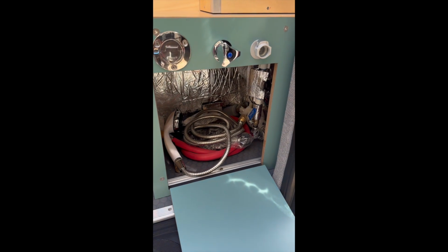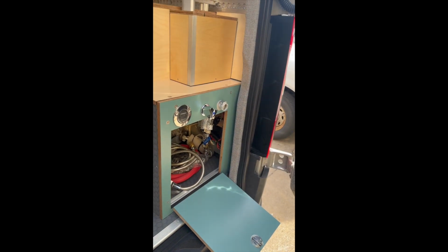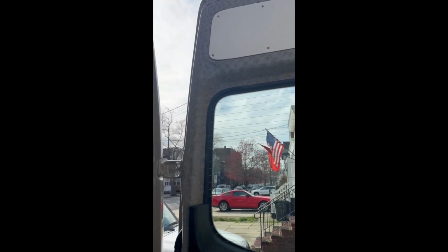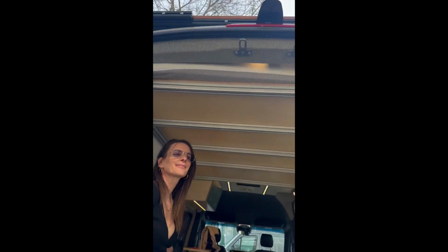I see. So you've got a handheld shower. Yeah, exactly. If the customer wanted to, we could mount up a shower there, or they could hold it. And then up here you have spotlights of some kind. Yeah, we have spotlights. We have 300 watts of solar, a rooftop air conditioner, and some.